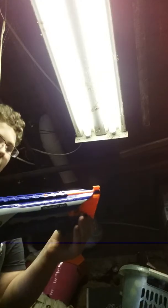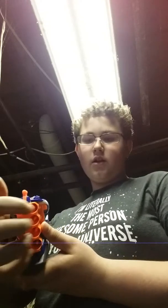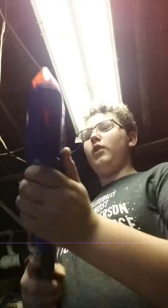This is the rough cut 2x4. That means that's two slots. See right here? That's four slots. Two, three. And eight. It shoots eight bullets. Shoots two at a time.